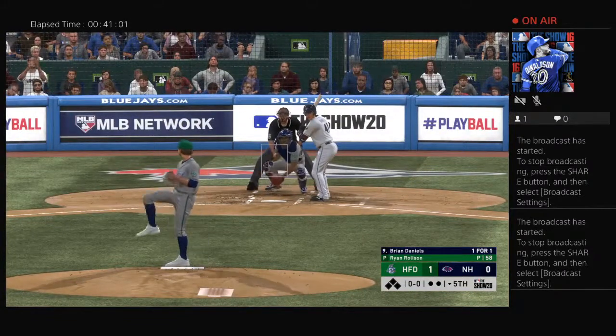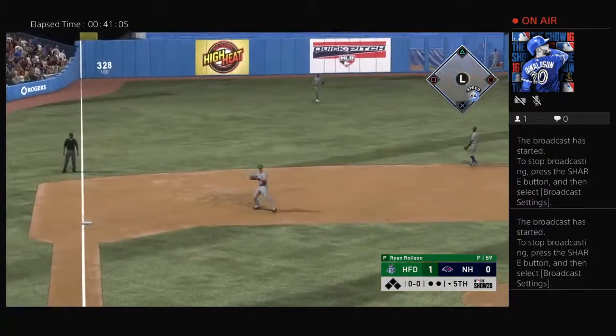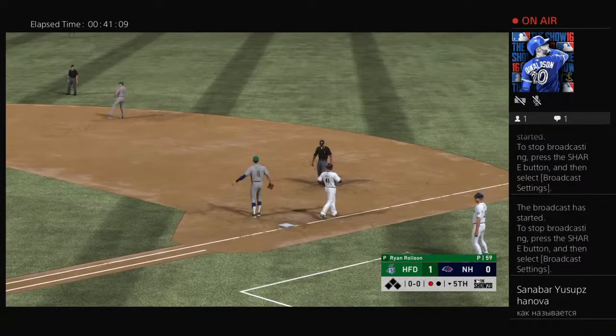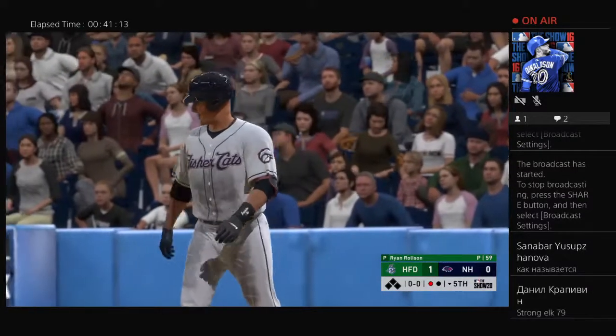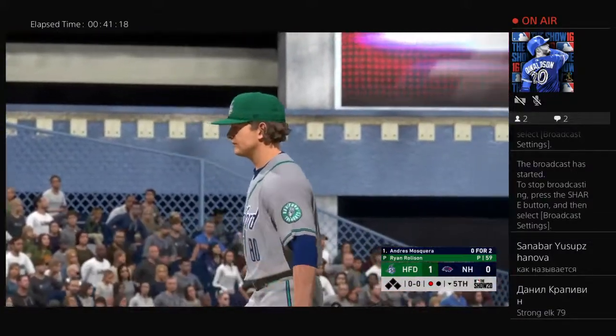Here's the pitch. Hit on the ground to third, right to him, and the throw to first is in time. One gone. Not a lot you can do with that pitch. That fastball just ate him up inside and gets the soft grounder for the out.